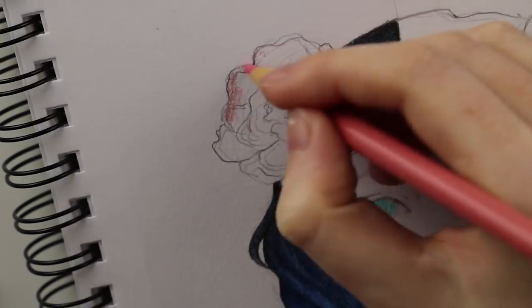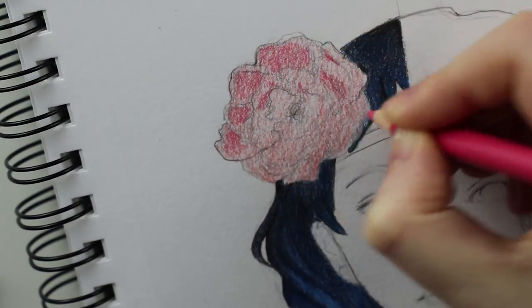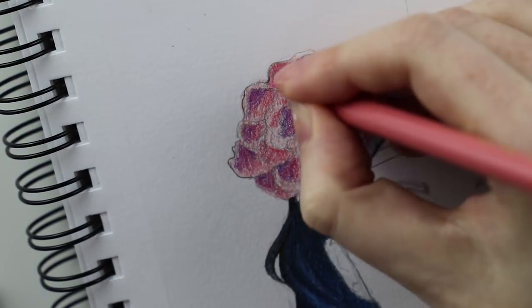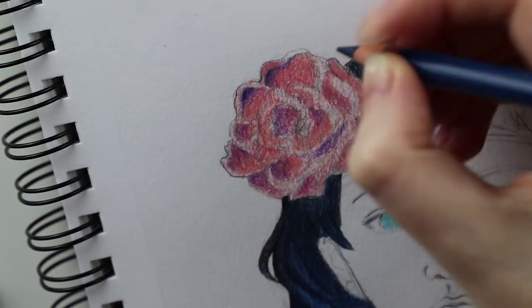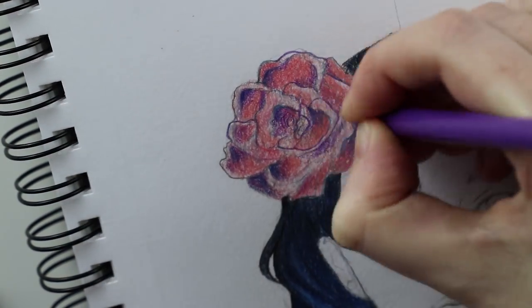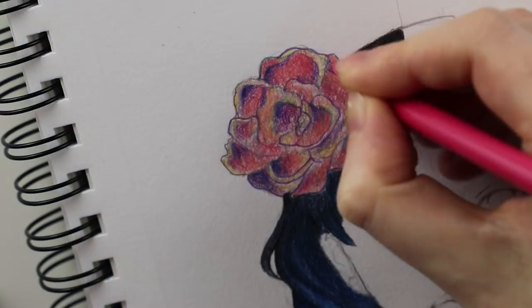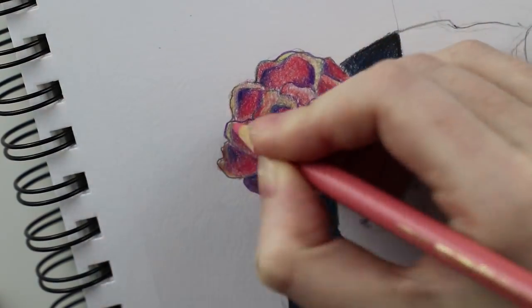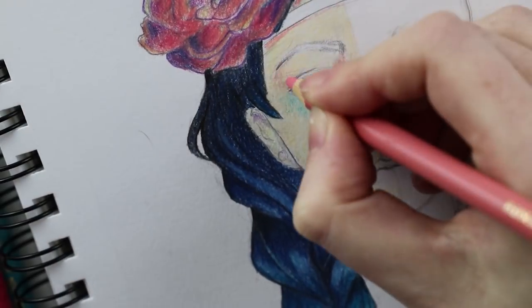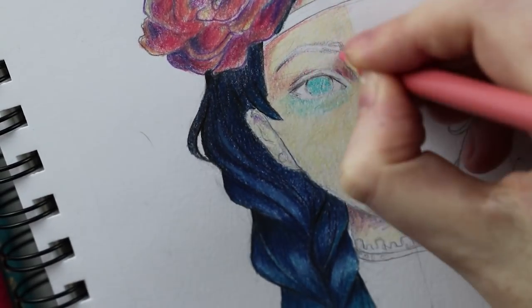Can't believe it. After I finished the hair, I went on with the flower. Now I wish I had used red tones for shading instead of the purple ones, because that would have made the flower even more pop on top of the dark hair, but yeah, sometimes even professional color studies can't prevent you from that. I went on to the face and somewhere is a bit footage missing.